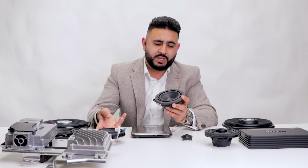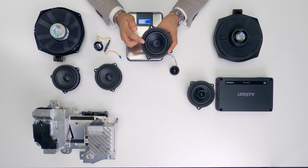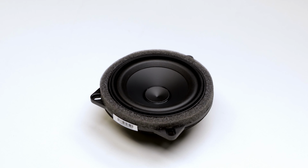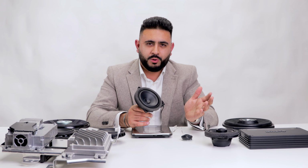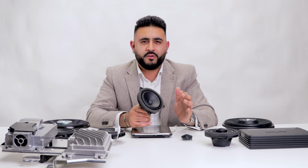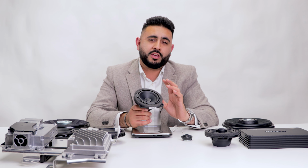But the Audison Prima set feels really nice and solid, really sleek looking design. You can already tell just from feeling the cone, it's just way beyond what you've got here. And this is the difference between aftermarket products and factory. However, this is to do with decent aftermarket gear, like brands like Audison, Hertz. These sorts of brands are very impressive in terms of how they do it. And they also solely make car audio.